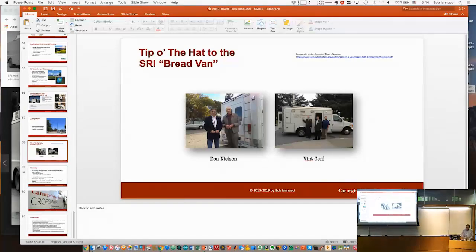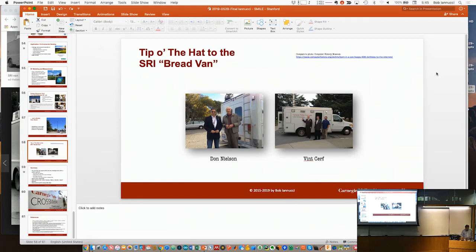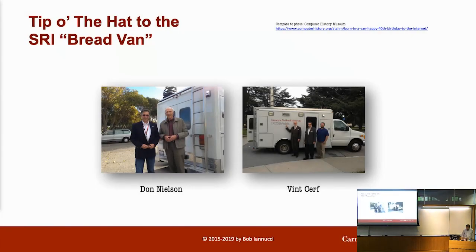And there's a picture that goes along with this that for copyright reasons I did not include in my slides, but nothing prevents me from bringing up a web page. Here's the bread van and a much younger Vince Cerf. So knowing this picture, when Vint visited, Vint's an old friend, I had to have him come and do a stand. He had to pose for a picture with the Cross Mobile van.